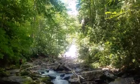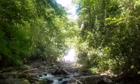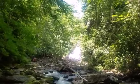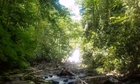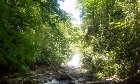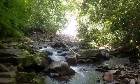Falls. I've hiked up the lower trail and I'm at the falls. As you can see, there's one heck of a whole lot of people up there. I'm just getting right up to it, but I figured I'd take a quick video before I got right up on top of it. This is what you see when you hike up the lower trail when you first see the falls through the trees. So anyway, I'm going to take another video here in a little bit.